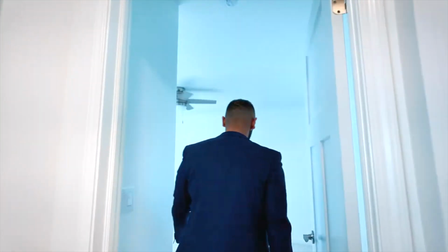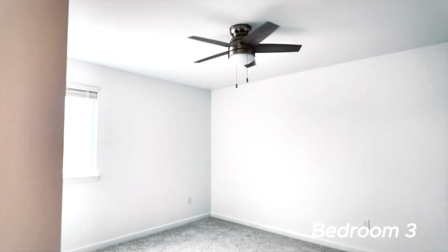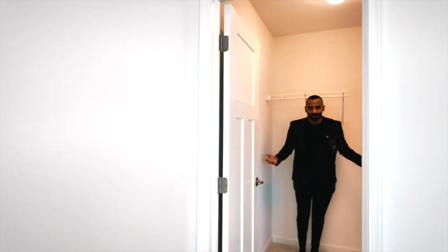Right next to that, you have another bedroom. This is your third bedroom up here. You got another window facing the side of the house. You got a huge, again, the walk-in closets are pretty much endless in this house. Now let's take a look at the primary suite, which is one of the best parts of the house. I don't know what I like more, the living room or the primary suite, but come check this out.